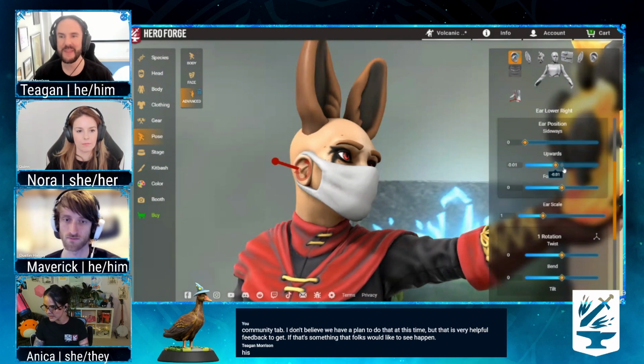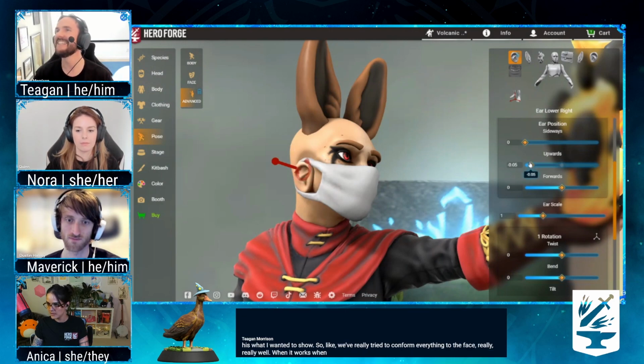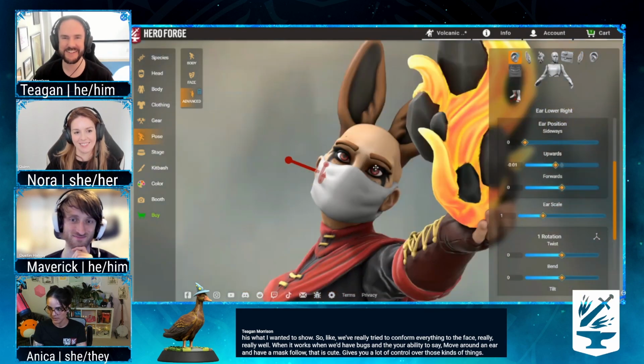Here's what I wanted to show. We've really tried to conform everything to the face really well when it works, when we don't have bugs, and your ability to move around an ear and have a mask follow that gives you a lot of control over those kinds of things that we're really excited about.